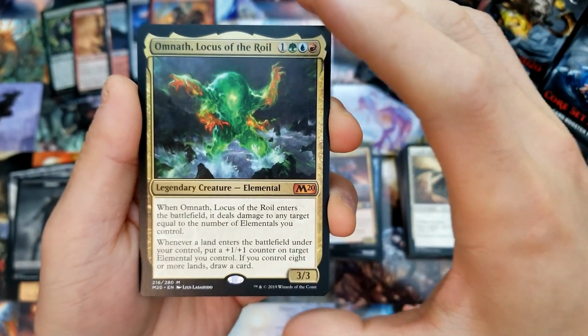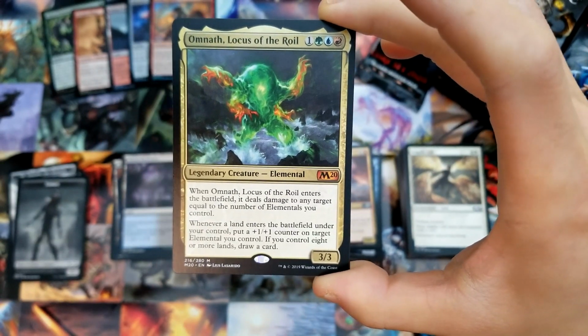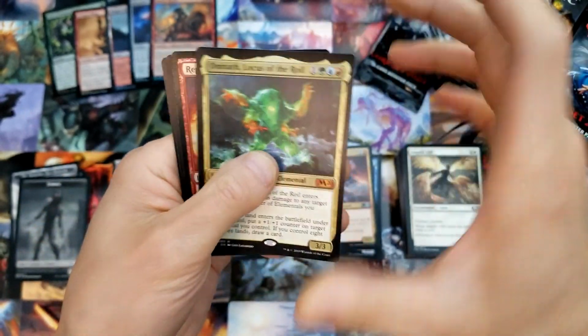Enters the battlefield, it deals damage to any target equal to the number of elementals you control. Whenever a land enters the battlefield under your control, put a +1/+1 counter on target elemental you control.